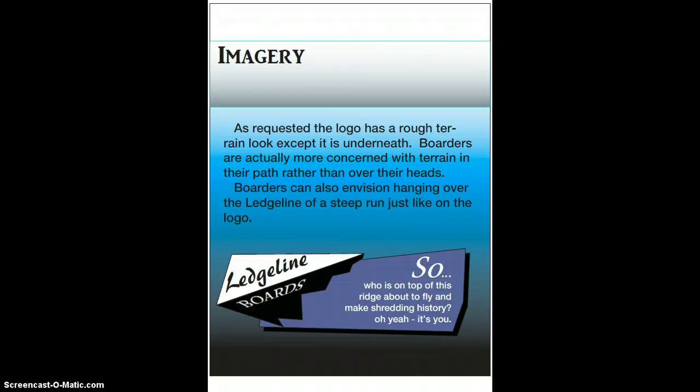On the imagery, we thought that snowboarders generally are more concerned with looking down the mountain, so we decided to place the rough terrain in the path of the snowboarder. Every time I've gone skiing or snowboarding, there is always at least one run where I know it will be a challenge for me. We've all been there at one time or another, staring down a run that looks a little too steep, and the trees on either side of the run are too close together.